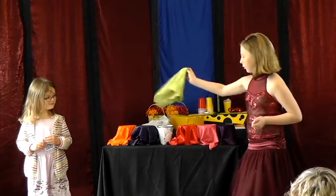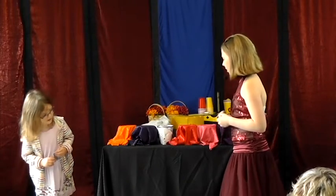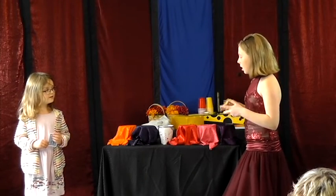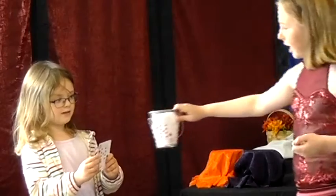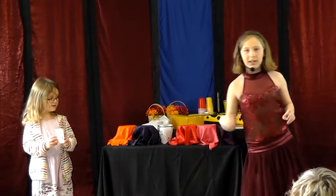Like right there. I'm going to pick up the green cloth. What do you see in the cloth? In the bucket. It should be a card and a hole. Can you show us your card? Now you see how it matches. There's only supposed to be one nine of diamonds in a deck.